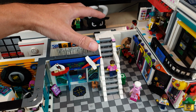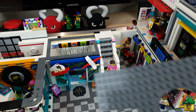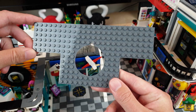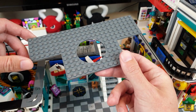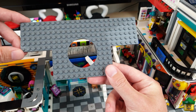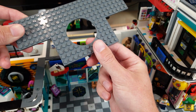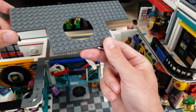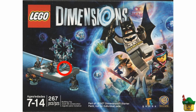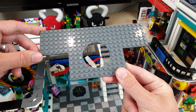And it was all designed, as often is the case with my builds, around a single piece. And in that case, it was this one that I just bought kind of speculatively a while back, and I've just been desperate to use. Now, it's the really odd 12 by 24 plate with 6 by 6 round cutout, part 18601, that came in all the Dimensions starter packs, set 71200 from 2015 onwards. And well, it's just such a wonderful piece. I really wanted it in my city.